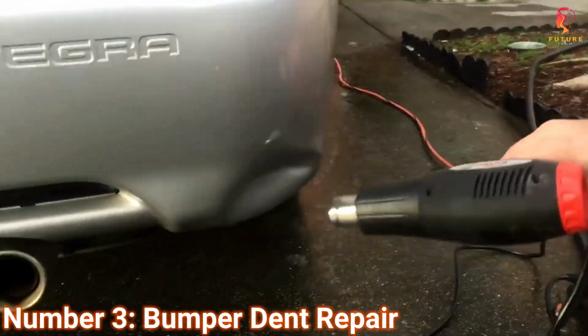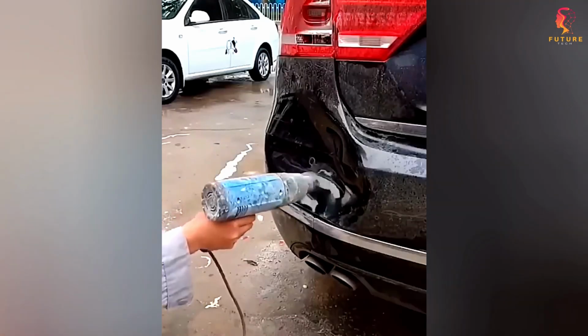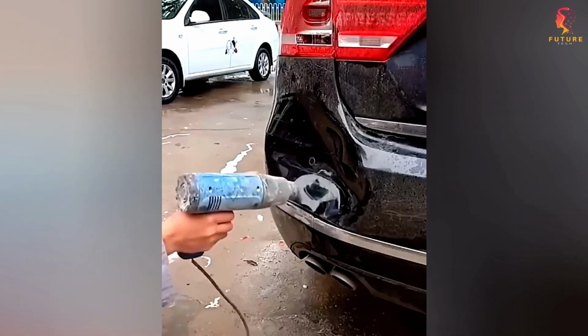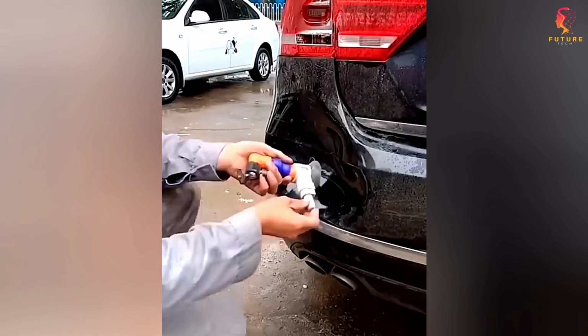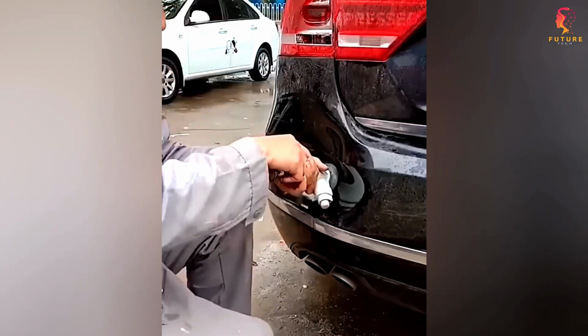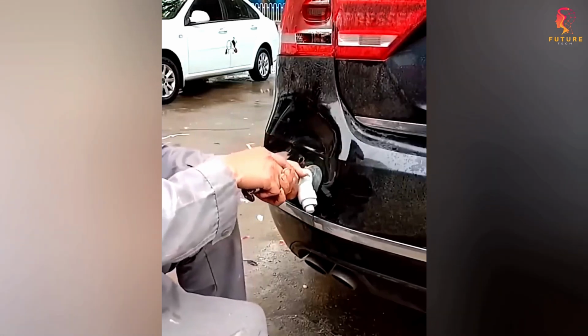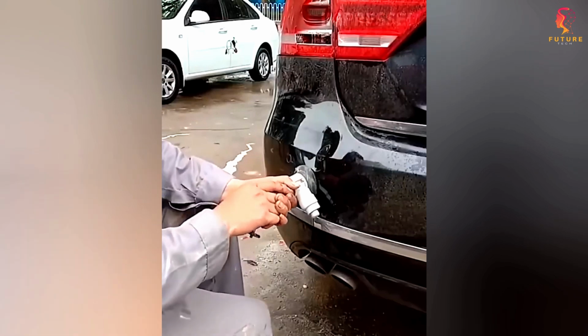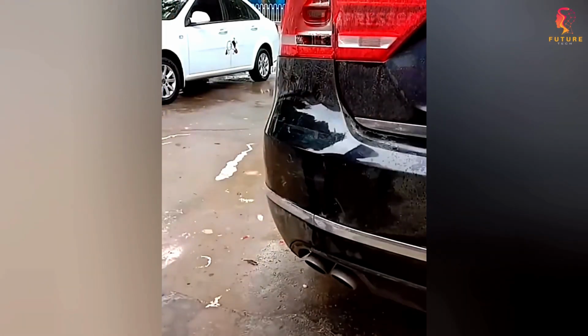Bumper dent repair. Dents and dings on vehicle bumpers are no match for the ingenious repair techniques employed by skilled workers. With nothing more than a heat gun and suction cup, they seamlessly restore damaged bumpers to their former glory, leaving behind a flawless finish. This innovative approach not only saves time and money, but also showcases the artistry of automotive repair professionals.